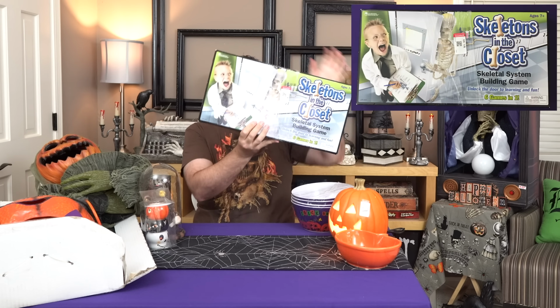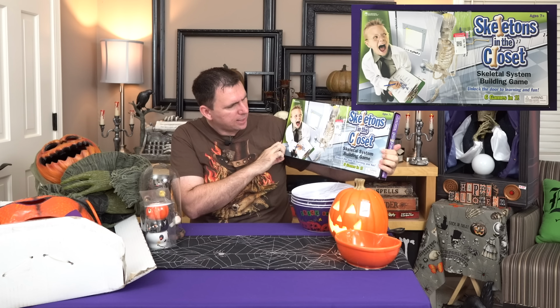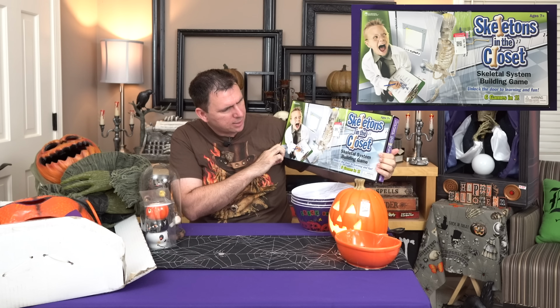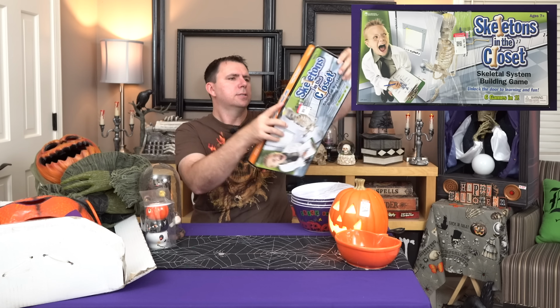A board game. This is called Skeletons in the Closet. The skeletal building system. Unlock the door to learning and fun. 6 games in 1. Here's a look at the back here. Be the first player to collect all the bones needed to build your skeletons by answering true, false questions. Don't forget your milk to protect your bones from being injured. Sounds like fun for everybody.